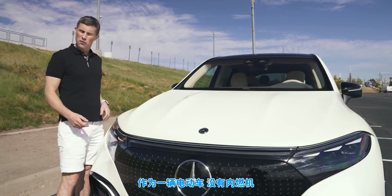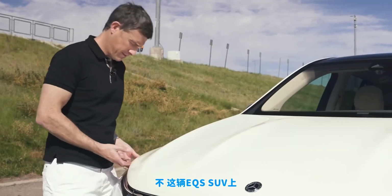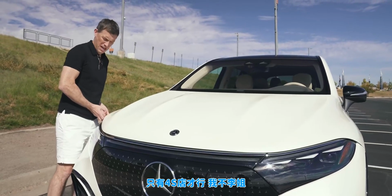Being an electric car, there is obviously space under the bonnet because there's no internal combustion engine under there, which means you have a front boot, right? Well, wrong. In fact, on this EQS SUV, Mercedes don't even let you open the bonnet. Only their dealers can do that.